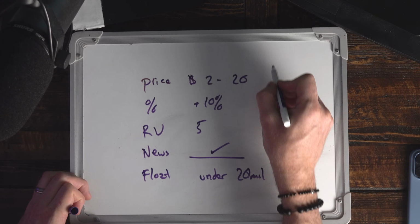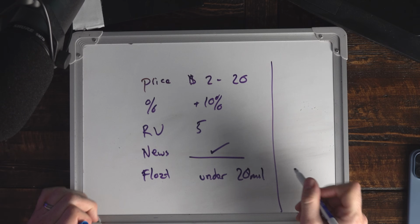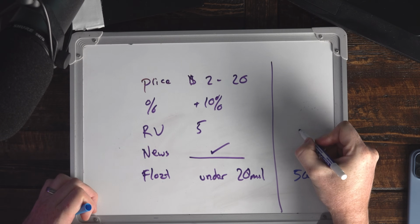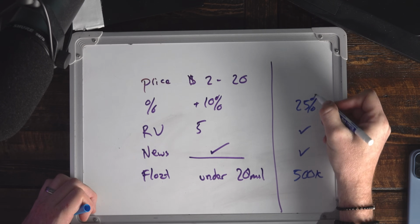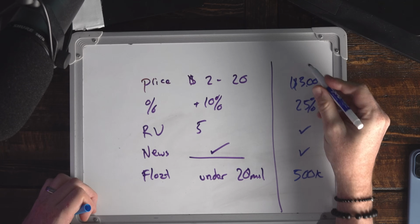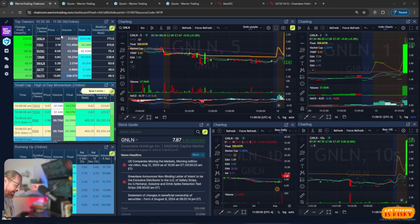So in this case, these are my preferences. And our actual was float, something like 500,000 shares. News, yes. Relative volume met the criteria. The percent was already about 25% when I was first looking at it. And the price at that point was about $3. So check, check, check, check, check, check, check. We met all of the criteria that I felt for basic stock selection. Okay, so that's good. So that checks out.